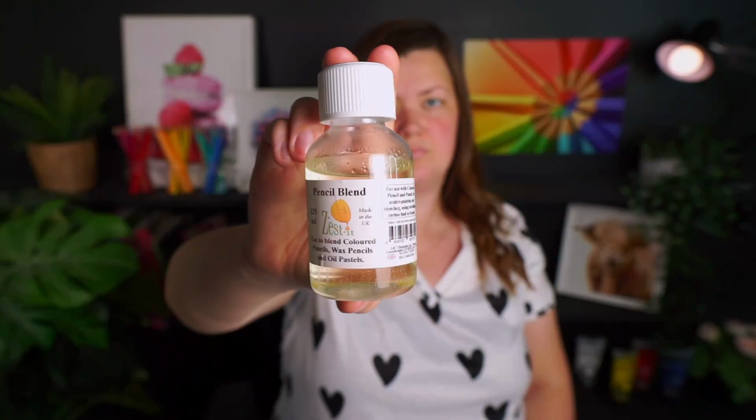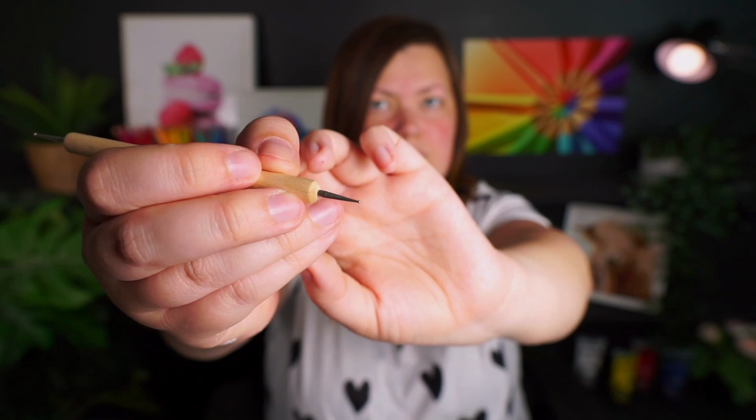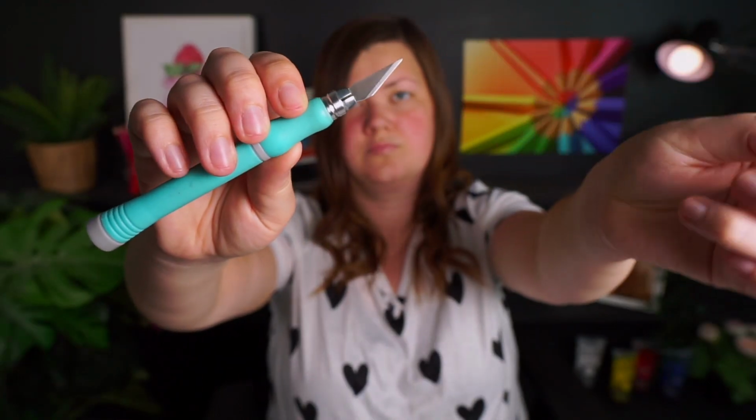Now, there are loads of other tools as well that, although I could live without, they do make my life easier. To name a few, I'm thinking about Zest-It, pencil blender, embossing tools, maybe some craft knives, and a jelly roll pen. They do definitely make my life easier, but I don't need them. They won't necessarily improve my art, but they do make a lot of things easier.